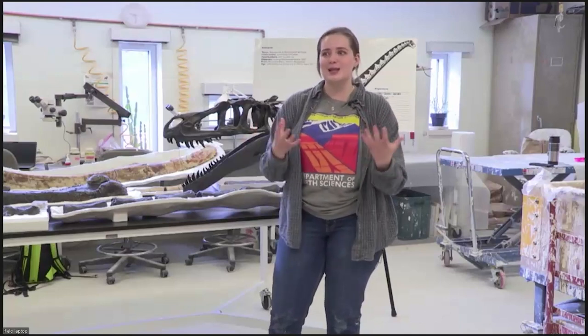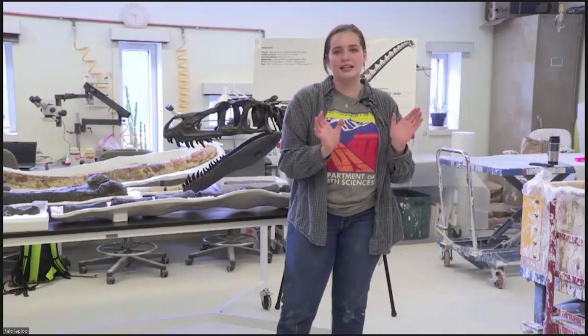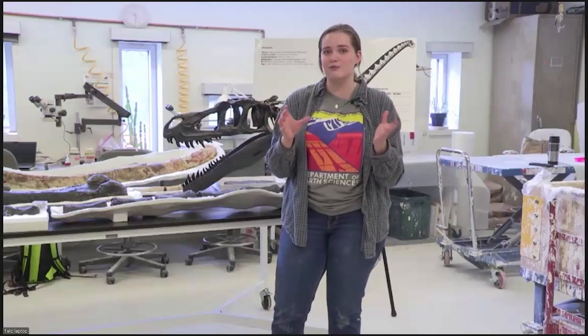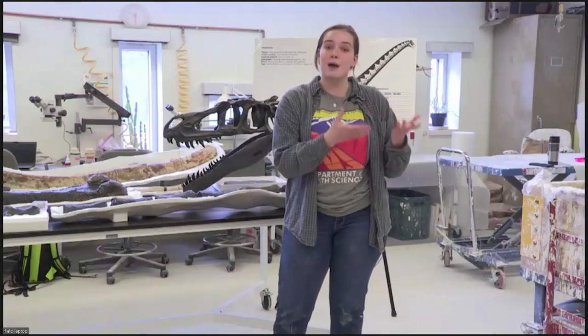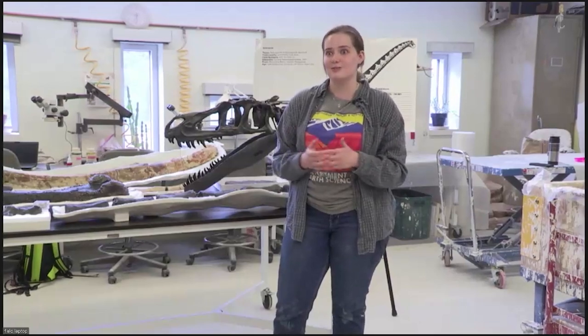So it depends on how many fossils you have collected within one field jacket, how big the fossils are, as well as how soft the rock is. Sometimes we have really, really hard rock that takes a lot longer to get off of the bones. And sometimes we have a lot softer rock, like a mudstone, that's a little bit easier and doesn't take as long.